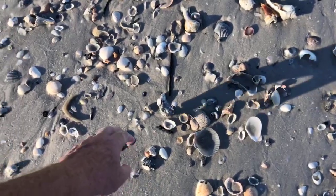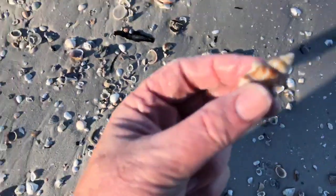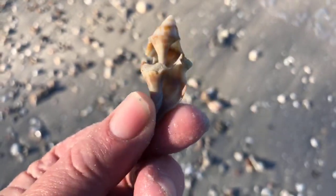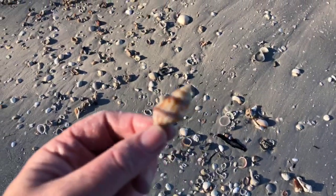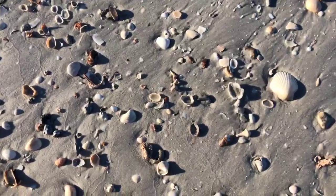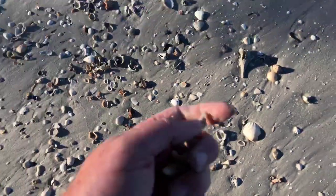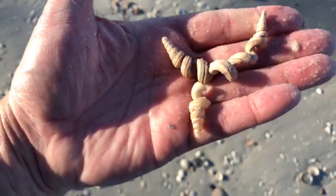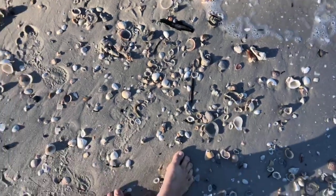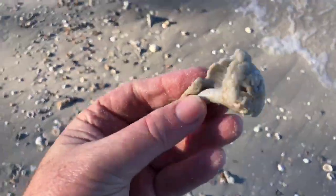What do we got down there? Piece of a banded tulip shell right there. Part of a banded tulip. I'm gonna throw a couple of these worm shells in my pocket for my friend Sandy. I know she's got a little project she's working on. You can see they come in all sizes, these worm shells. Whoops. That's an old whelk shell right down there. Not much left of it.